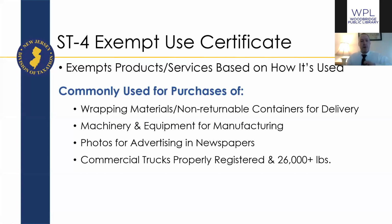So the next certificate we're going to talk about is the ST4, our exempt use certificate, and it exempts products or services based on how they are used. The most commonly used uses of the ST4 are listed below. The most common one I see when I talk to new business owners is the first bullet point: wrapping materials or non-returnable containers. You're selling your products, you're shipping them to customers.